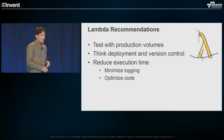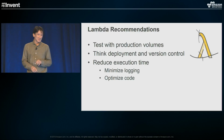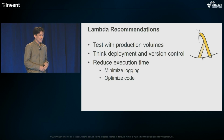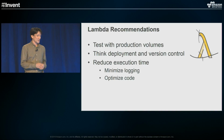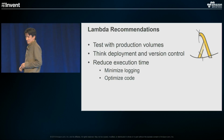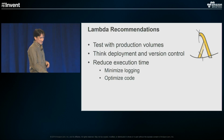And for me, one of the big things is about reducing the execution time. So you've got that 5 minutes. You want to minimize the time that's taken to run through the data and do the ETL or the analysis of the data. I found that minimizing the logging, so logging only when you really need it, sped up the Lambda. Optimizing code, so for example, rather than writing every record out, you would batch them up in memory in terms of counters and then write that into Dynamo. There are other optimizations I talk about in my blog posts, so I've got links afterwards for that.